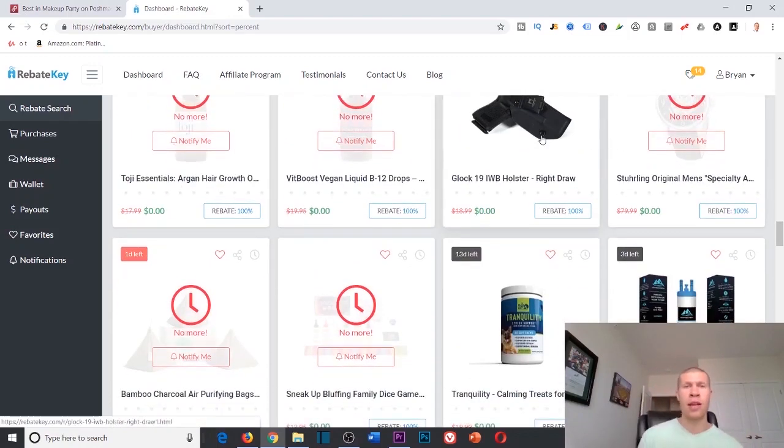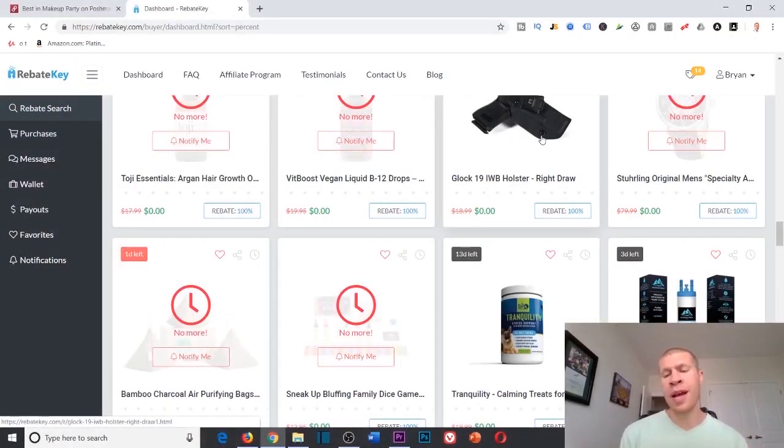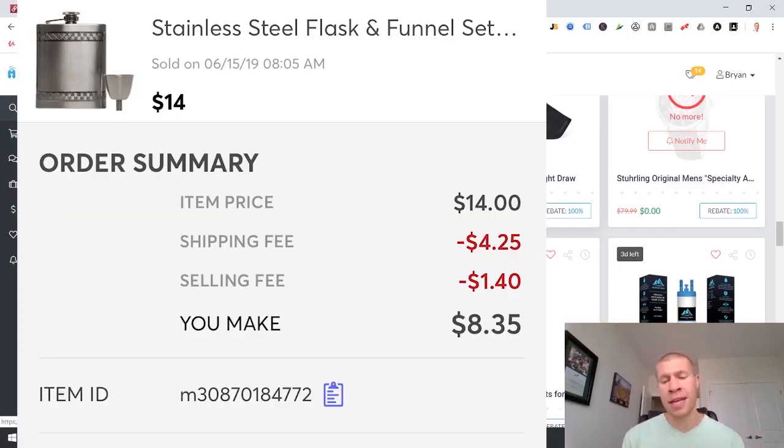We're going to go through some products that I've sold recently back on Mercari and Poshmark here in a second. I'll pop them up. Actually, all these are only Mercari. I did sell a bunch of these back on Poshmark as well, but a lot of the pictures that I grabbed are strictly Mercari. So I'll pop them up on the screen right now. Let's run through a couple really fast. This one up on the screen right now is a stainless steel flask. I got this at 100% rebate on this actual website. Looks like I listed it at $14, ended up selling at $14, and I made $8.35 back.